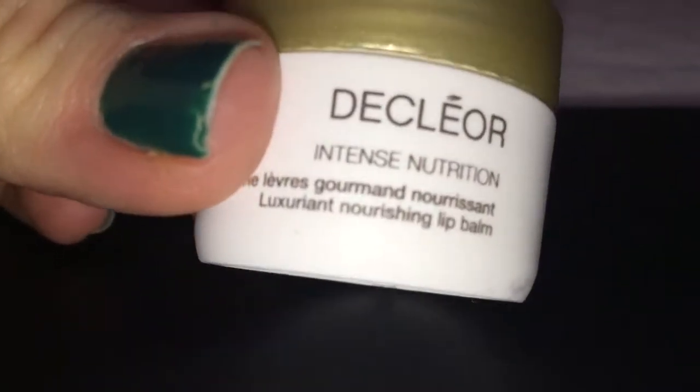And I've been enjoying two lip balms lately. The first is by Declare, and it's a little tiny pot.